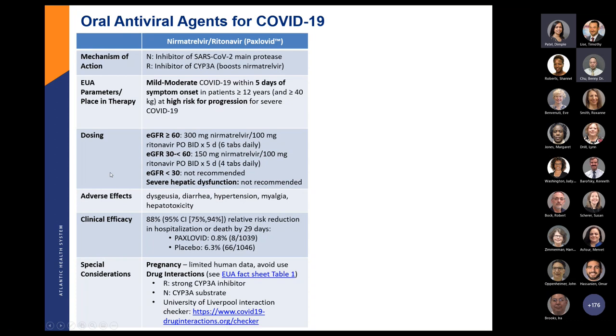The major adverse effects we've seen with Paxlovid are dysgeusia. This is very, very common with the ritonavir component, where patients often complain about metallic taste. In the clinical trial for Paxlovid, it was reported in about 6% of patients, but using ritonavir in HIV patients, we've seen rates of dysgeusia upwards of 20%. We'd also see diarrhea, hypertension, myalgias, and hepatotoxicity in the clinical trials.